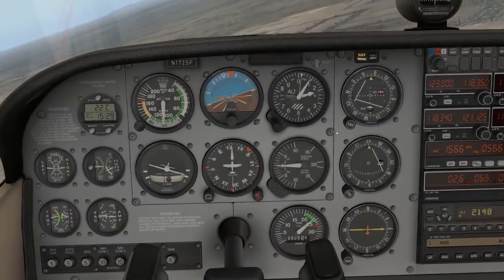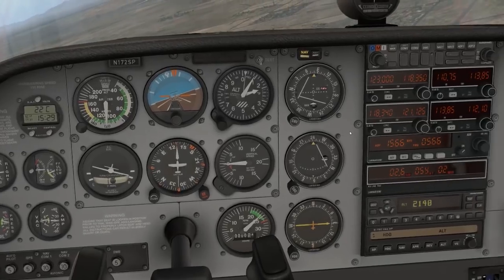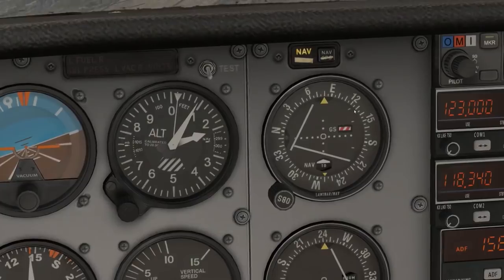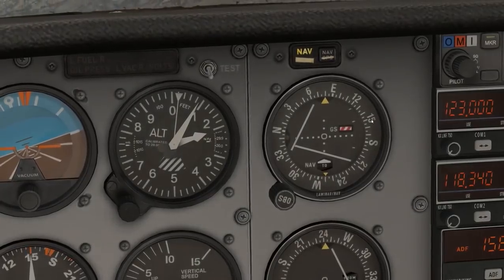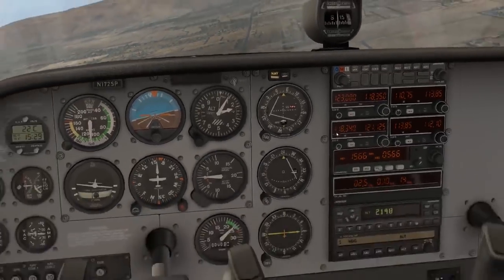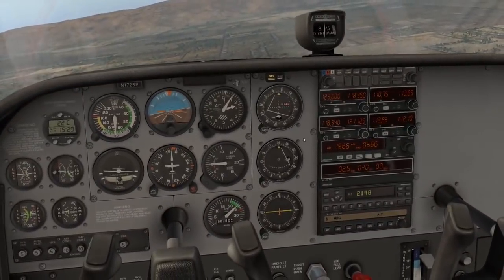As we turn away from it, I just wanted to highlight here, they call it a flag. So if you don't have sufficient RF energy coming from the ILS, you'll get the flag saying that the system is unusable. So if you see that, don't trust it.